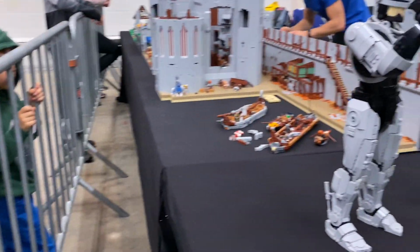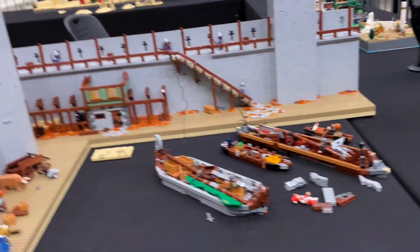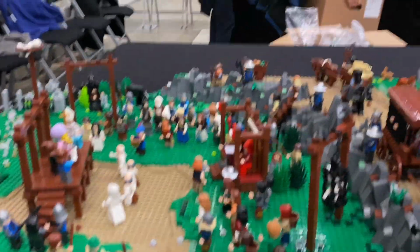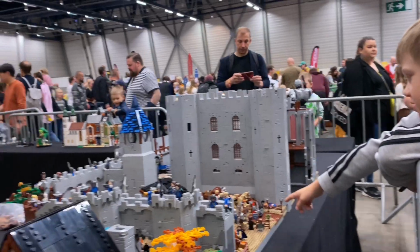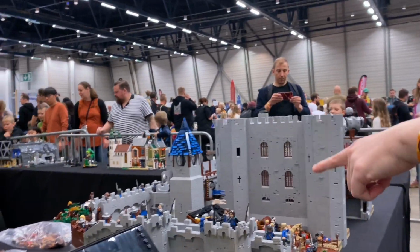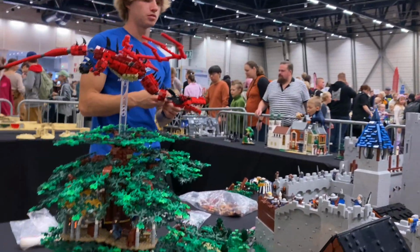And this big castle over here. Oh my gosh, just look at the scale of this castle. It's enormous. And here we have the backside. It's enormous. Really. And we have that fighting going on. Just some piece of art.